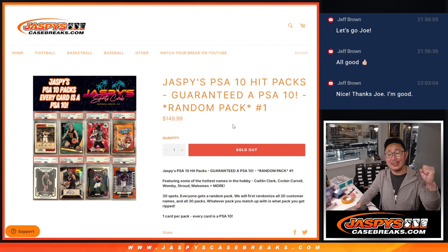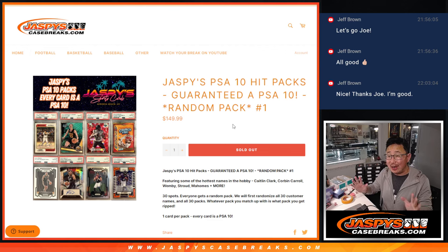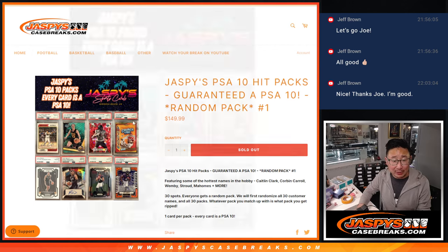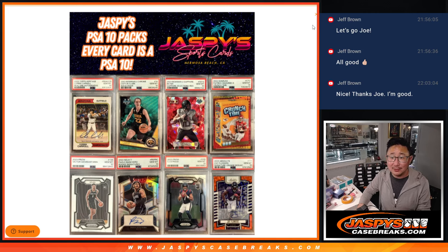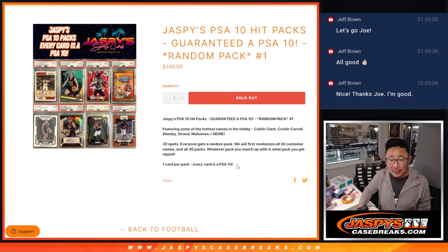We did it. We knocked out the Jaspy's PSA 10 hit packs. Guaranteed a PSA 10 in each box. Here's an example of some of the nicer ones that you can get. I mean, I feel like any PSA 10 is nice. Hit pack break curated by us just for you. Every card's a PSA 10.